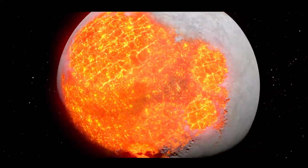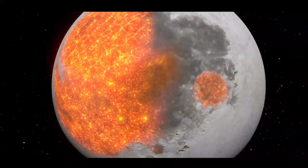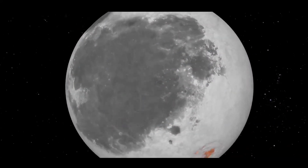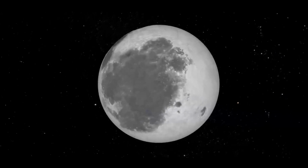Because of the high iron content of the basalt in the rock, the maria reflect less light and therefore appear darker than the surrounding highlands of the Moon. Around 1 billion years ago, volcanic activity ended on the near side of the Moon as the last of the large impacts made their mark on the surface.